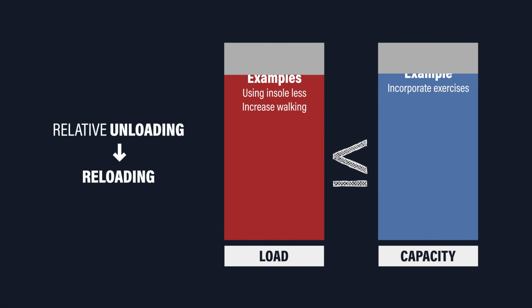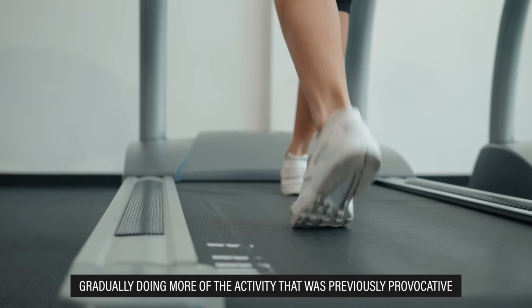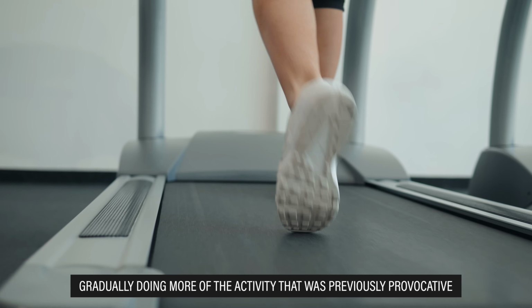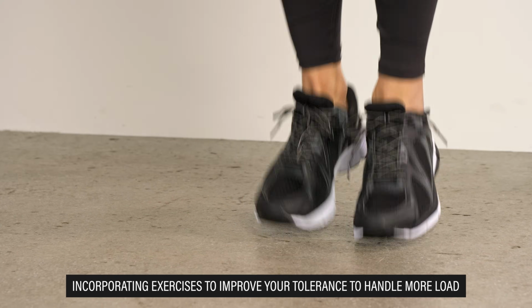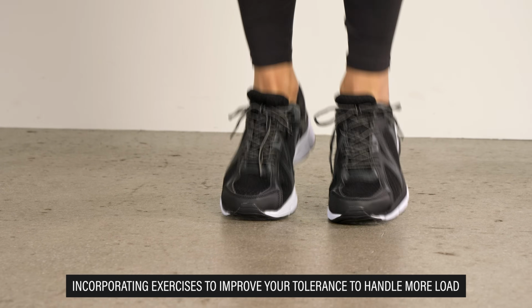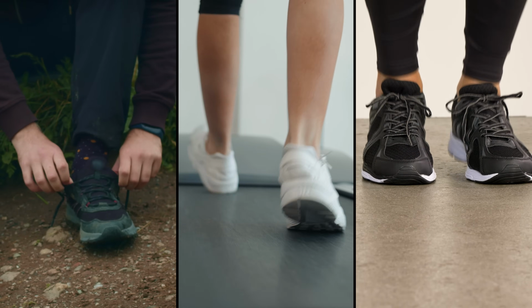After this period of relative unloading, or trying to reduce aggravating activities, there's going to be a period of reloading. This can involve using a certain shoe or insole less, gradually doing more of the activity that was previously provocative, incorporating exercises to improve your tolerance to handle more load, or performing a combination of the three.